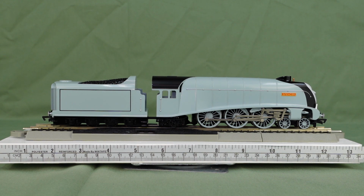In today's video, we're going to be talking about Spencer from the Thomas the Tank Engine and Friends universe. Spencer is a tendered 462 streamlined steam locomotive with a silver paint job. He is privately owned by the Duke and Duchess of Boxford.